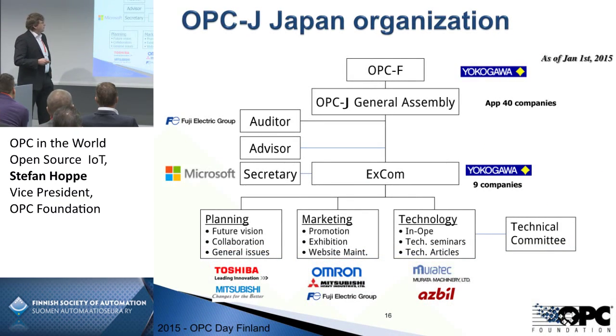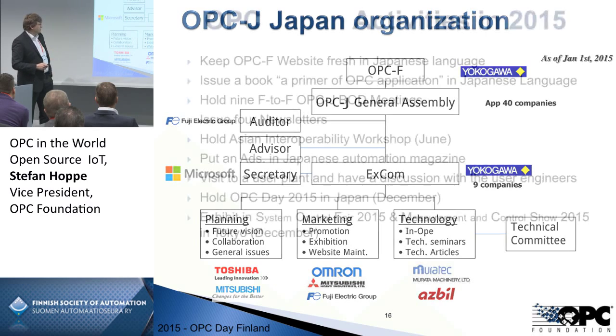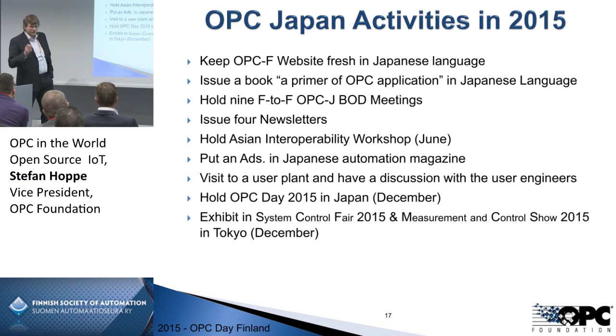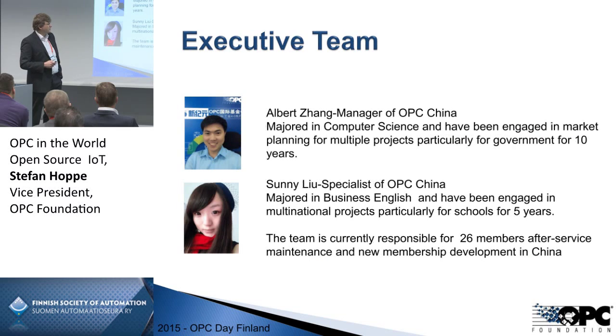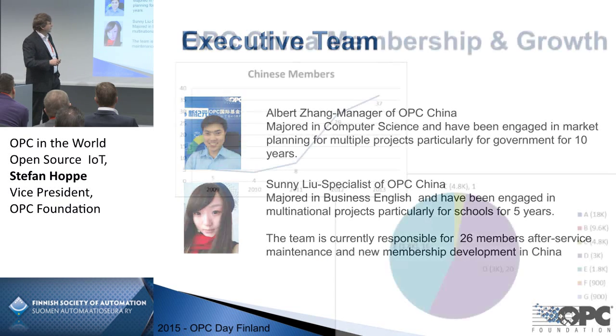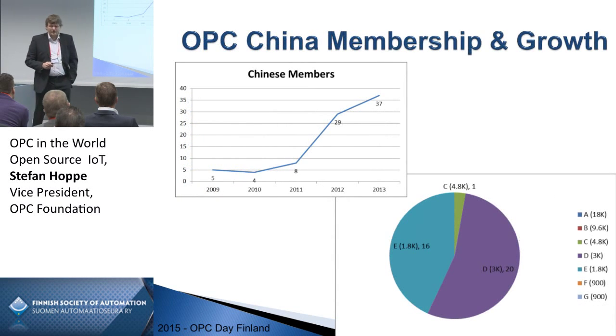OPC Japan, just to let you know, who is aware of that: Yokogawa, Mitsubishi, Microsoft, Toshiba, Omron, they do a lot of meetings, nearly monthly. They do translations and activities. In China we started with a new company there, so just going quickly. The number of member companies in China is growing quickly also.